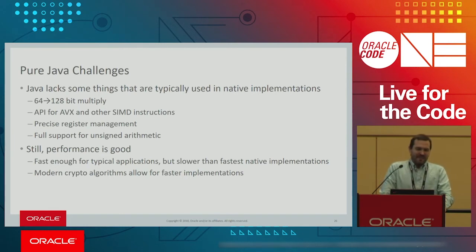Another thing that Java doesn't have is precise register management. I'll talk about that more in the later slides. And also full support for unsigned arithmetic, which is kind of a minor thing, but it does factor in. Still, with all these challenges, the performance of these algorithms is pretty good. It's fast enough for typical applications. Of course, it's slower than the fastest native implementations.